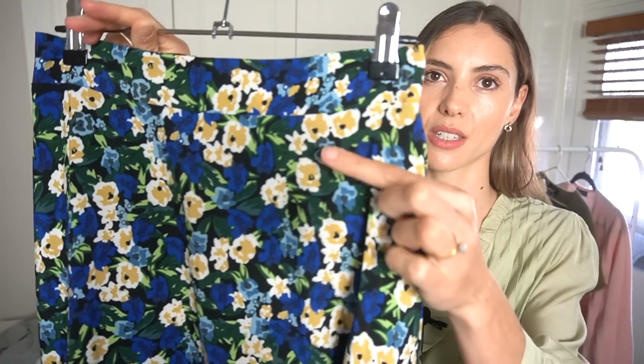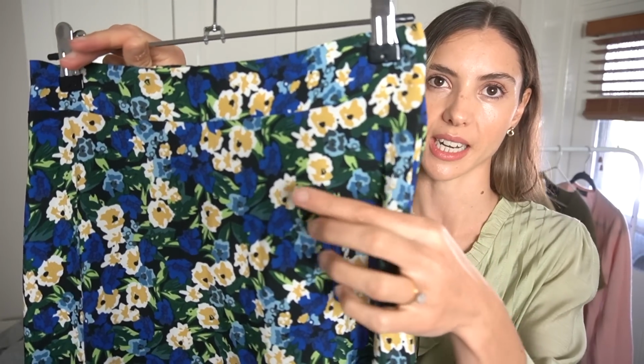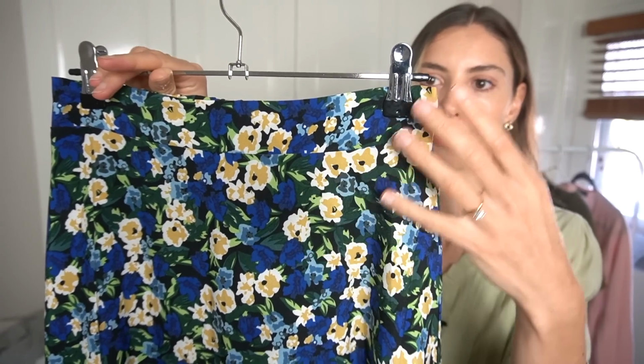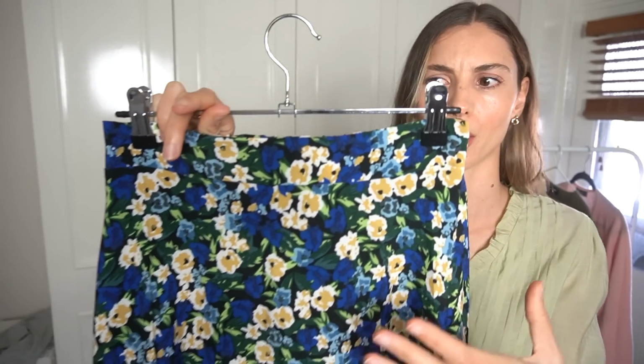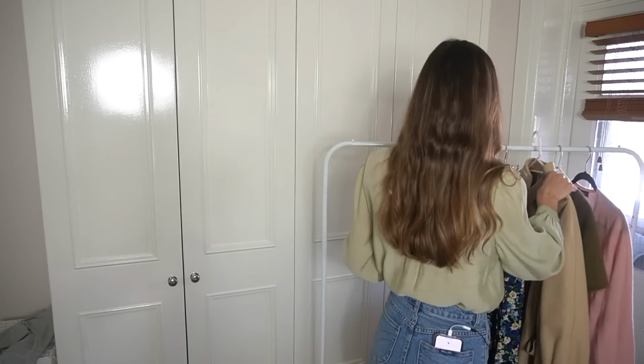This one's great because it's got so many different colors in it. Even has black, so you can really pair this with so many things. You can pair it with black things to make it a darker outfit, or because it has the cream and the yellow in there, you can also pair it with lighter things and make it a light, fresh outfit. It's really versatile. This is probably my pride and joy.